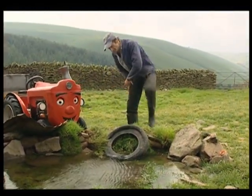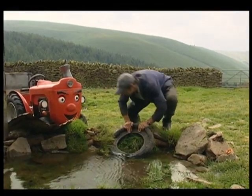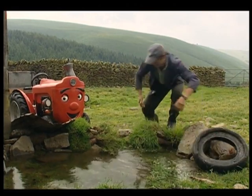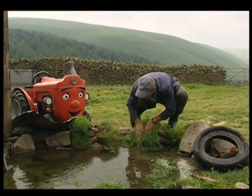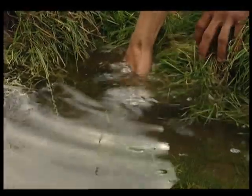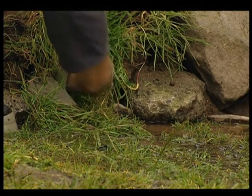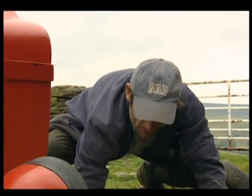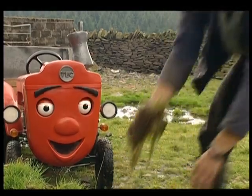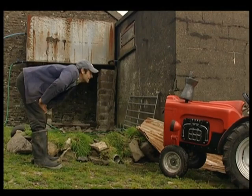Here's the problem, said Colin. You see, the opening of the drain is blocked and the water from the farmyard can't flow away. Colin started to clear the opening. An old tire, leaves, and clumps of dirt and grass were covering it up. And once Colin finished cleaning the drain opening, the water flowed easily into the ditch. Good job, Colin.